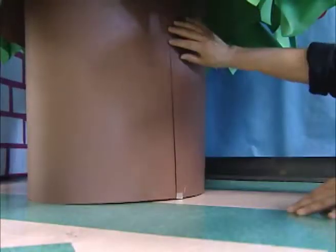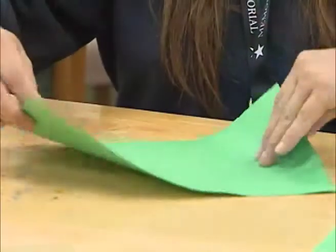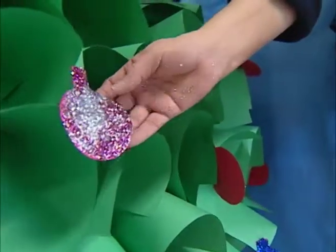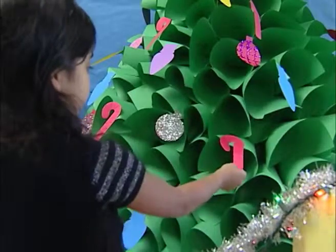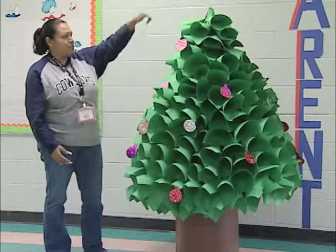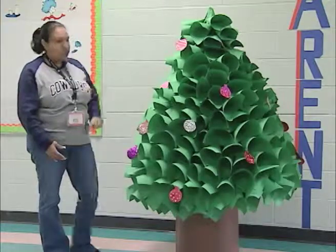The brown trunk of the tree is a poster board stuffed with crumbled construction paper. Volunteers made cones out of green paper for the leaves. One volunteer cut out paper-shaped ornaments to add a little sparkle. Working on this tree for about a day, volunteers say they're still not done. We gotta put a star on the top, and we're thinking of putting like a garland around it. And some snow and a little present.